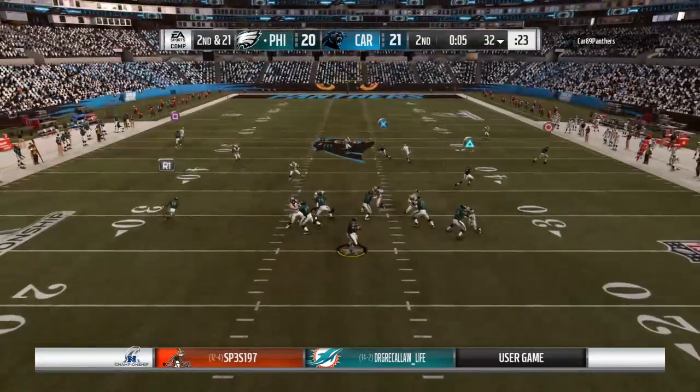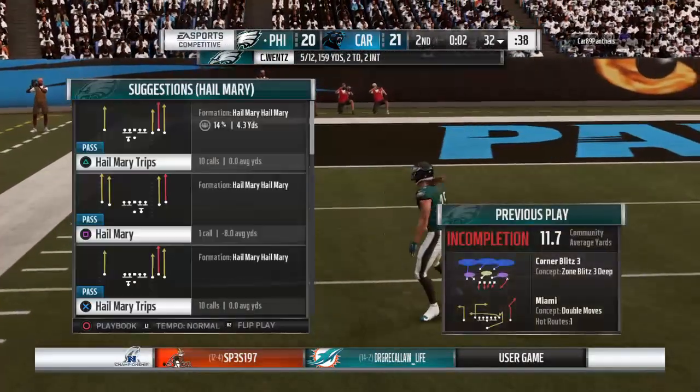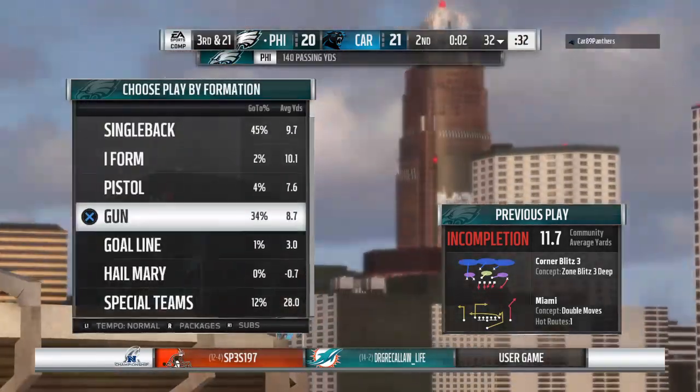Now Wentz. He's letting this one go for Fuller. And that is incomplete. 2 seconds left on the clock. Will Fuller was the intended target. And that'll make it 3rd down.